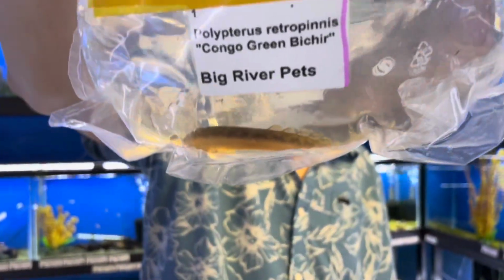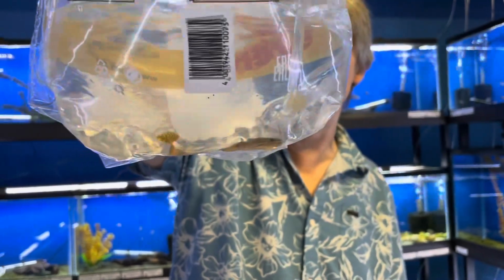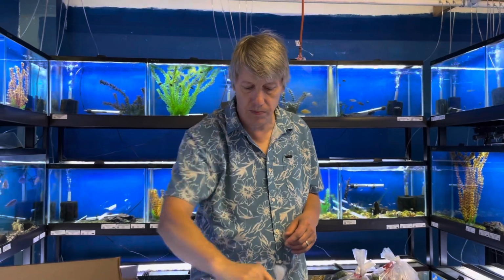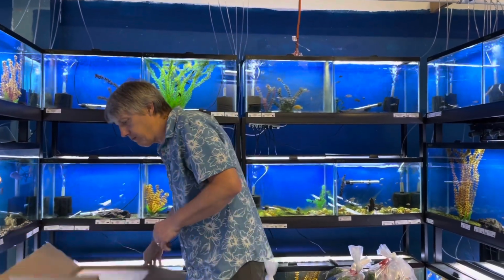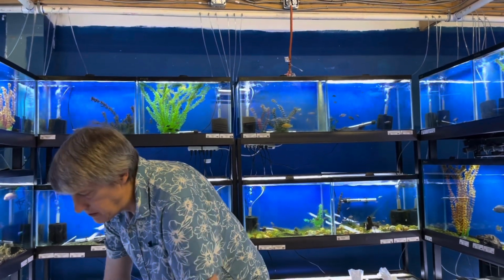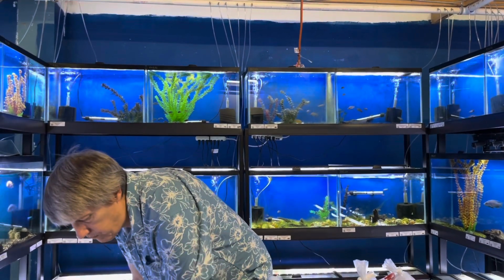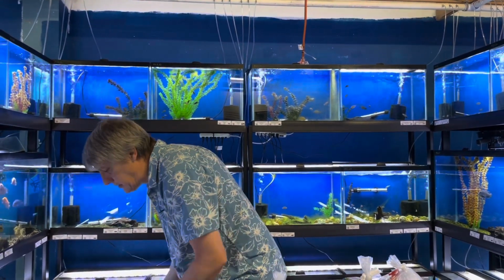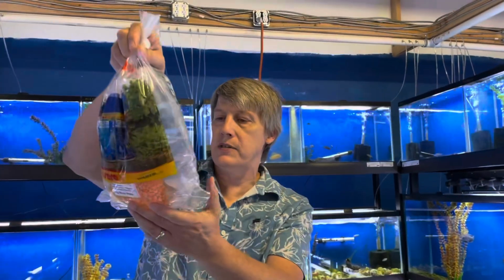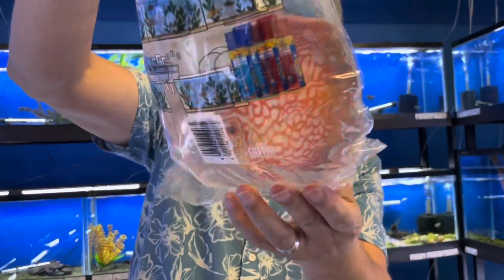Oh, here's a monster. This is Polypterus, or a bichir, in particular the Congo green or the Polypterus reptilius. Very cool variety of those. We have 6 varieties of them, 9 recognized species, and about that many more subspecies or perhaps species. Man, that guy's huge. Look at that guy.